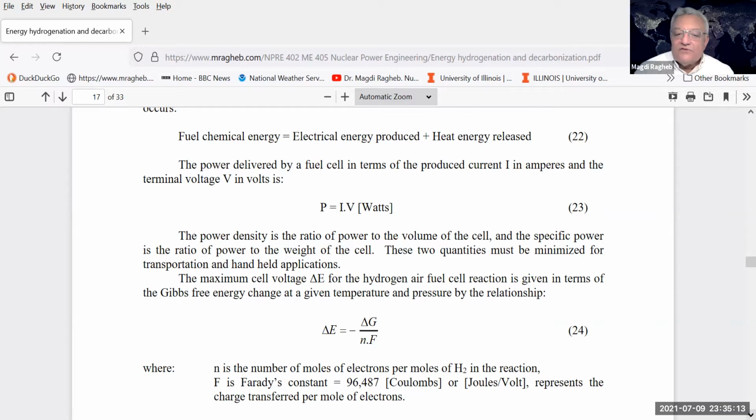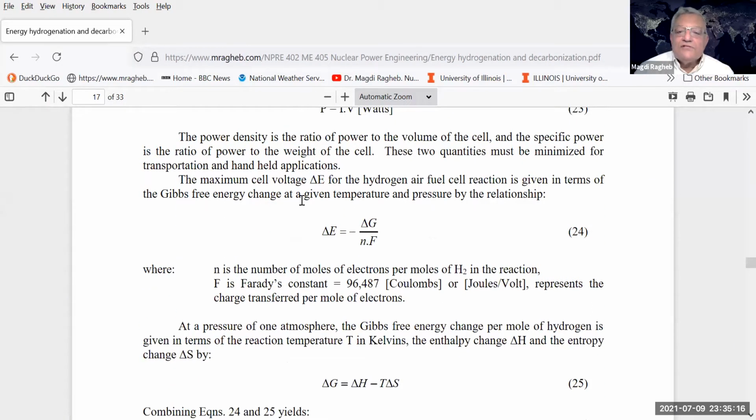Then comes the electrochemistry that tells us that the free energy change at a given temperature, delta E, is equal to the change in the Gibbs free function, delta G, the total energy released, divided by n, which is the number of moles of electrons per mole of hydrogen in the reaction, divided by a constant of electrochemistry, the Faraday constant. And the delta G, the Gibbs free energy change at the given temperature, is equal to the change in enthalpy delta H minus T.